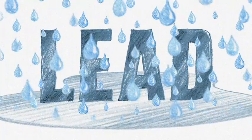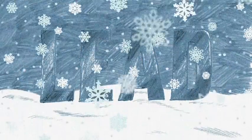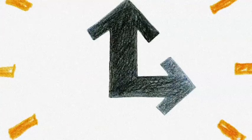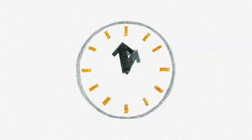You might think lead's difficult to install, but it can be installed in most conditions, unlike the alternatives where it must be dry with temperatures above 5 degrees centigrade. And because you don't need to wait hours for adhesives to dry, site time and labour costs are reduced.